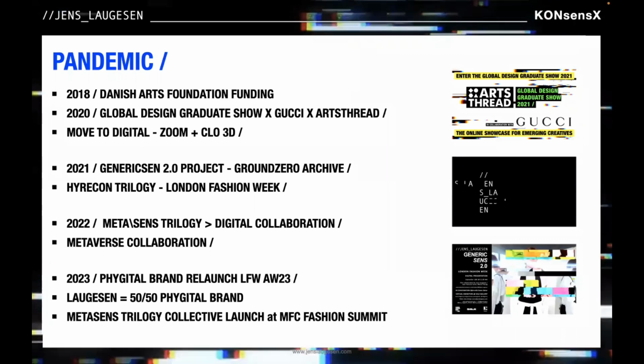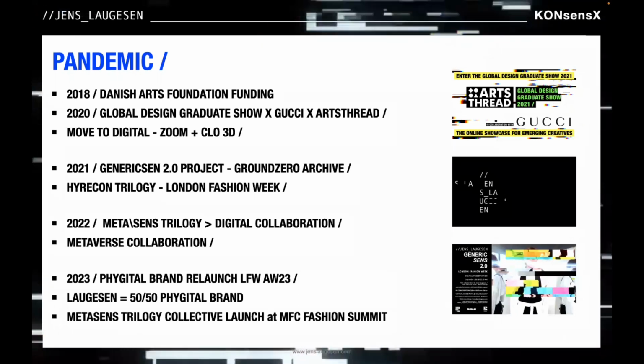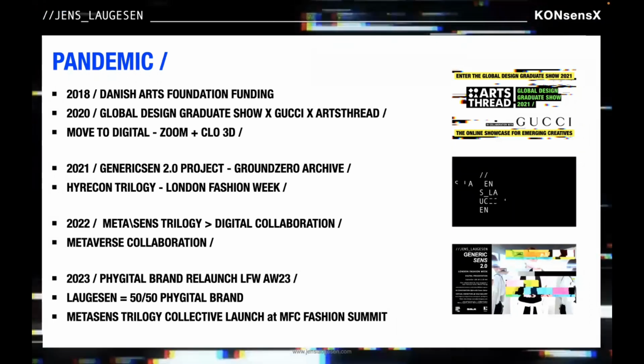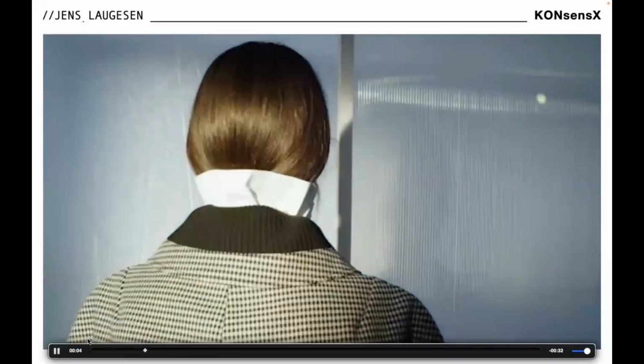And this move to digital was really infused by Zoom and Clo 3D, like we are all on Zoom now. And now we're getting used to how we can work with these things. And this kind of inspired my recent transformation with the Generic Sense project. It became a collaboration in London Fashion Week, and then the latest projects that I'll show you in the next slides. So this is just a little introduction to the fashion films I've done over the years, so you can see how I like the collections.